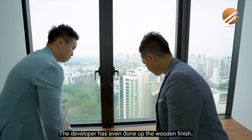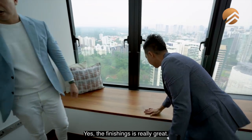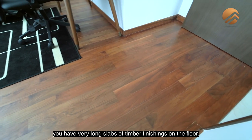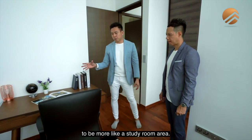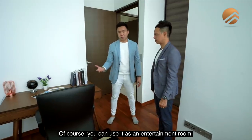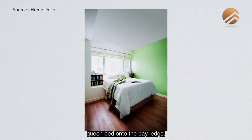The developer has even done up the wooden finish. And these are very thick timber laid on top of your bay window. Yes, the finishing is really great. The moment you come to the bedrooms, you have very long slabs of timber finishing on the floor. This room right now, we have designed it to be more like a study room area. Of course, you can use it as an entertainment room, or as a guest bedroom, put in a queen bed, or you can mount a customized queen bed onto the bay ledge.